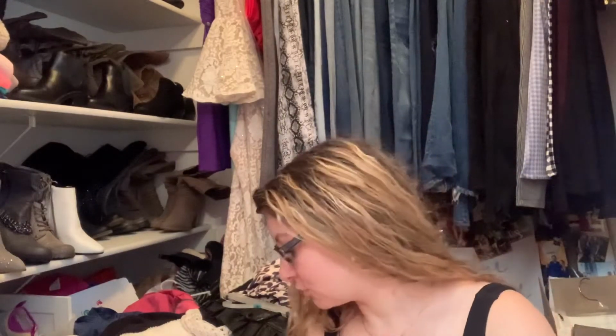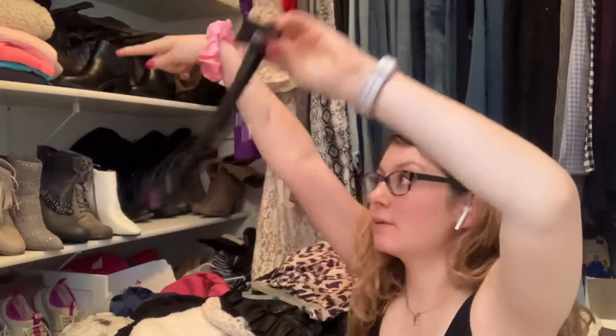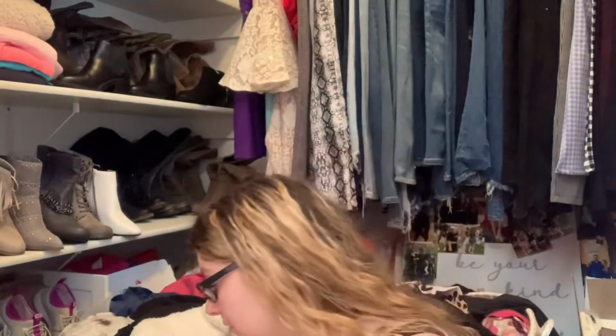So I have so much stuff on the ground here, and I'm just gonna go through them with you guys, and I'm probably gonna have a giveaway, a hang up, a try on, and a sell pile. So let's get started. So these are a pair of sweatpants from Calvin Klein that I can put in my little new sweatpants bin. So I'll just fold them and put them on over here.